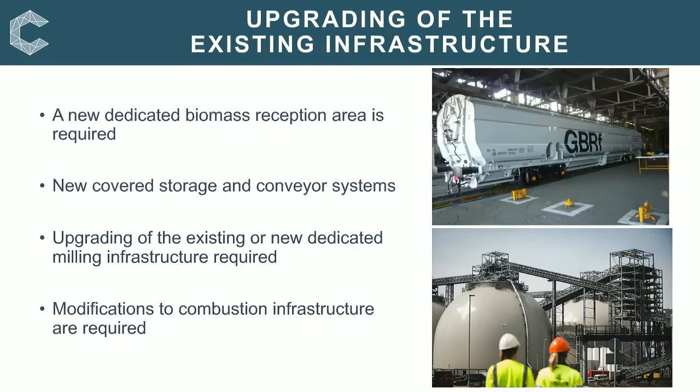In addition to storage and conveyor systems, you need to upgrade your milling infrastructure. Some companies have been able to modify their vertical spindle mills to handle the larger volumes of biomass required. Some people have invested in new dedicated hammer mills. All this is dependent on the existing infrastructure. And finally, modifications to the combustion infrastructure.